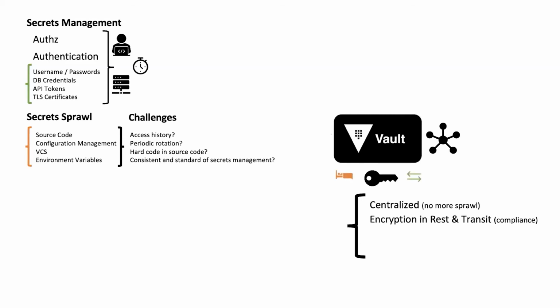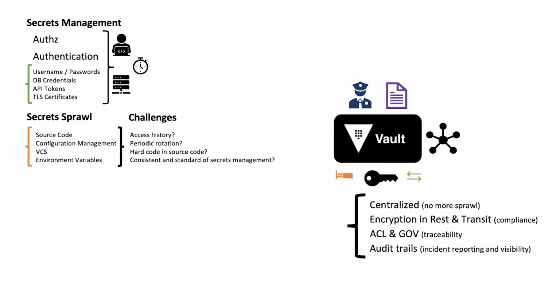And in order for us to reach compliance, we also provide you with encryption at rest and in transit. Also, making sure that not everybody can reach and access that information. There's access control capabilities and governance to give us traceability, as well as enforcement regarding who can access what and where. And last but not least, if somebody has accessed any type of secret, it could be a person or a machine or other types of clients, how can we make sure that we can do the correct type of incident reporting and gain the right type of visibility for that access?